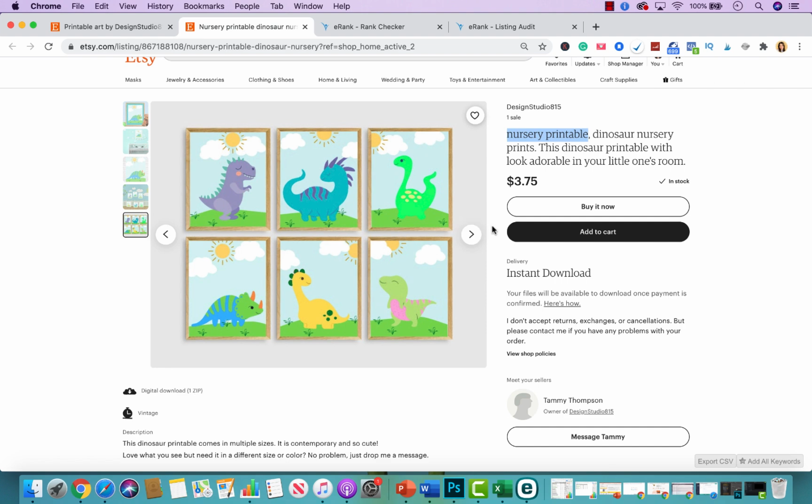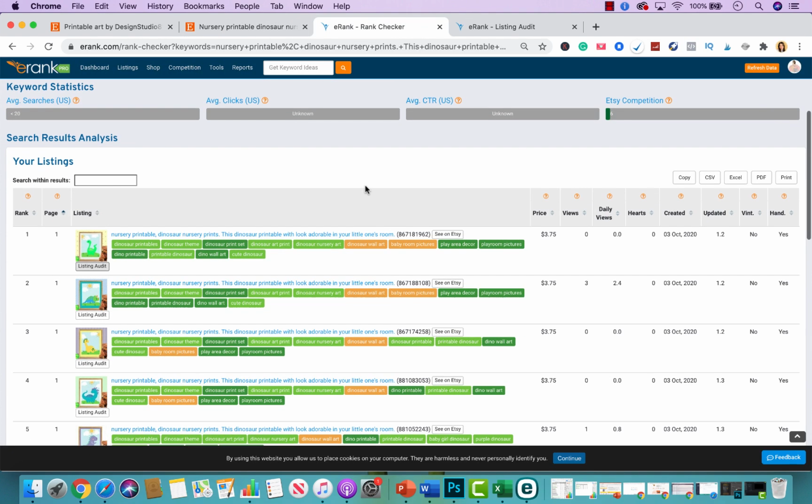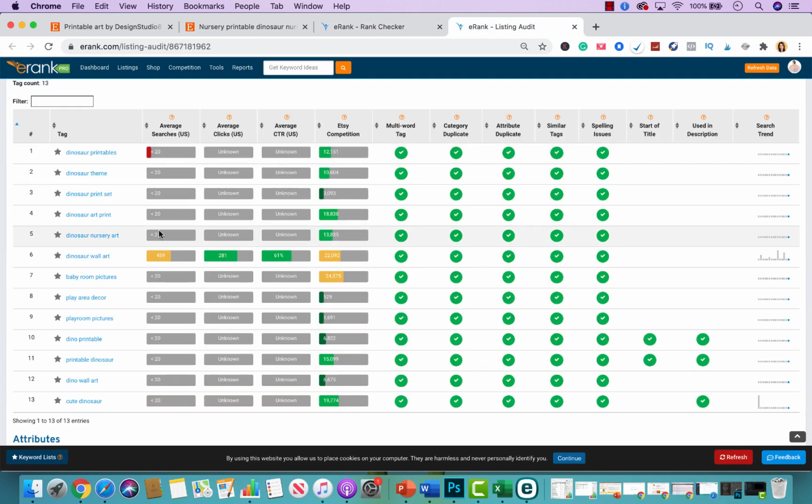So right now, for SEO purposes, I don't see that you optimized it for SEO, because you have it here in nursery printable, but you don't have it in the first 155 characters. And let me see if you have it as a tag. I'm using eRank, the pro version of it, so just in case, guys.